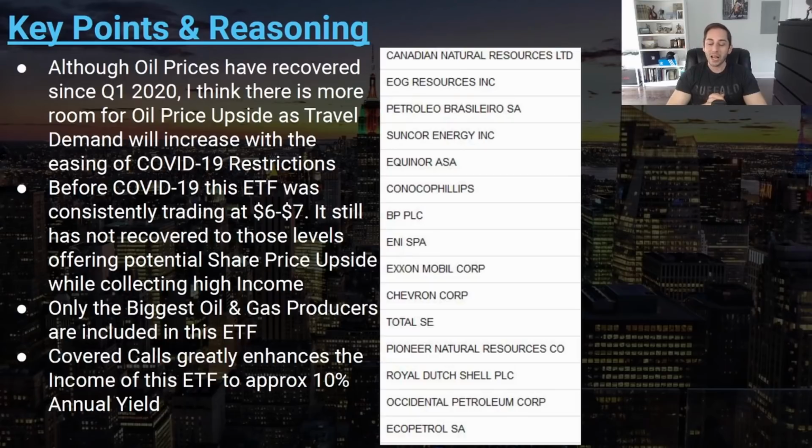This fund only has the biggest in the world when it comes to oil and gas producers. No junior oil and gas producers, guys. Really only the best of the best. You can see the full list of 15 here.